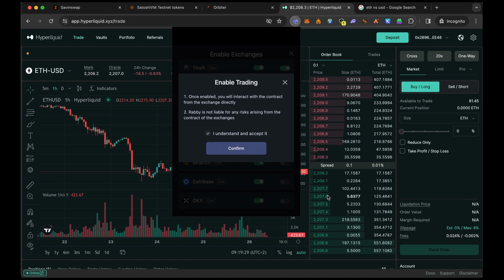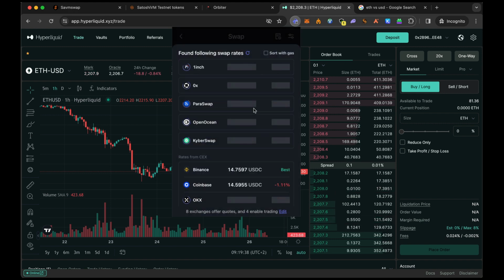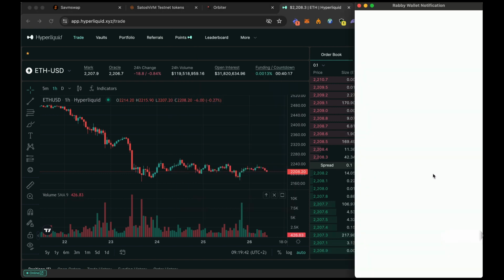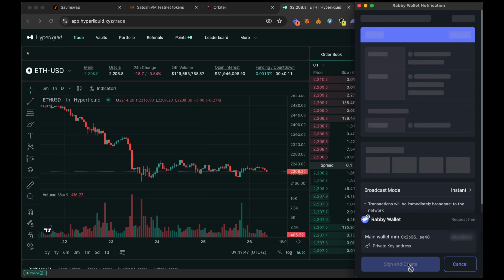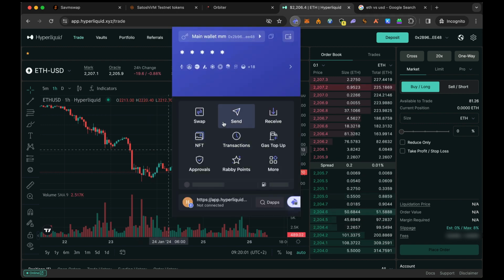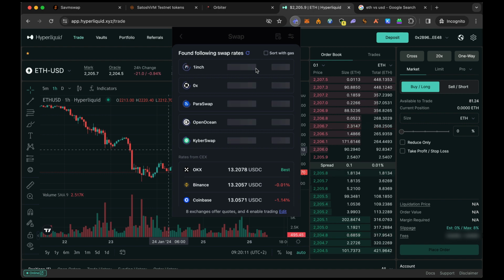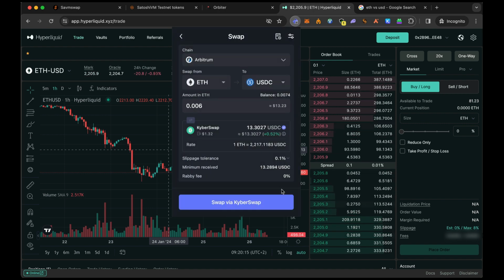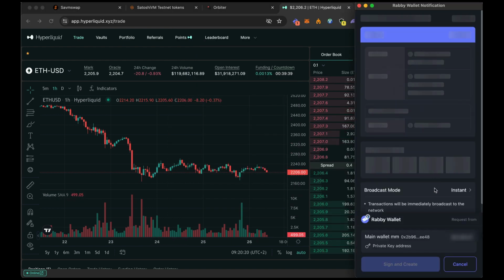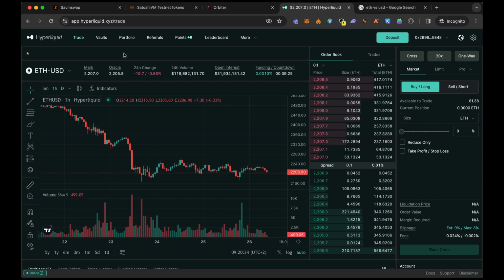I need to enable it. So, swap. Obviously, I will have to sign and confirm. It's telling me I do not have enough gas, so I would have to swap a smaller amount. So 0.006. I will admit that swapping internally in a wallet is not the cheapest process. That's quite expensive for Arbitrum. Okay, so there are multiple ways of doing this.